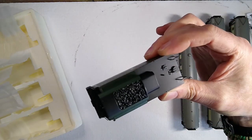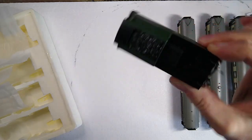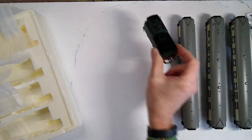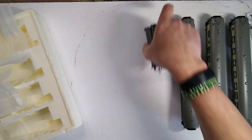Coal looks quite decent. A bit shiny for my liking, but I can always put some dust on that. I've got some actual coal, so it's quite nice to do that. I want to weather it a bit. I'm not very good at weathering, so I'm a little bit worried about doing such things.